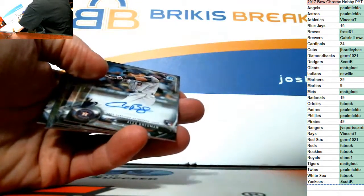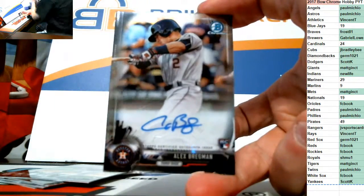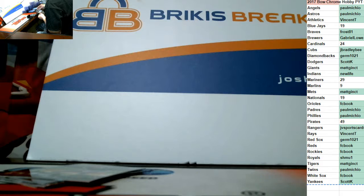And look at that. Mr. Home Run tonight. Alex Bregman. Off of Kershaw, let alone, too. Paul Michio, nice hit on the rookie auto of Bregman. Finished off a nice case.